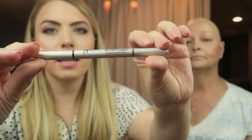So this is what the IT Cosmetics brow pen looks like. It has this pen, and on the other side it has a little spoolie. And it's in a really nice shade. It's just a universal brow pencil, so I guess it's the same shade for everyone.